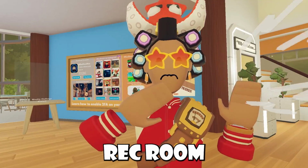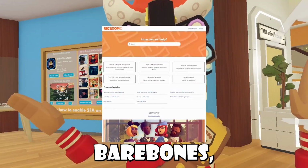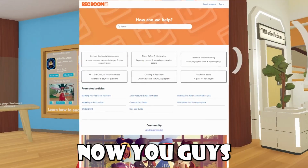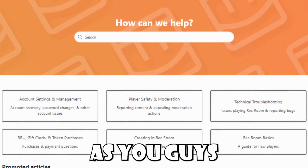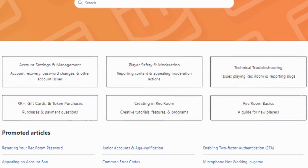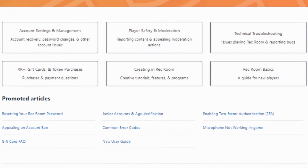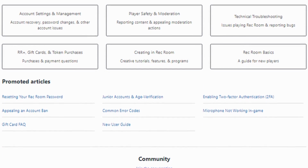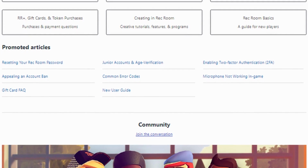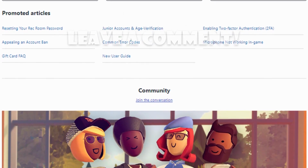Now in other news, Rec Room had actually updated their Zendesk website. It used to be super bare bones, but now they have a new layout and design. You can see this is the little hub menu, and they're asking how they can help. Super cool. Then they have these sections in boxes like account settings and management, player safety and moderation, technical troubleshooting, the Rec Room basics, creating in Rec Room, and Rec Room Plus, gift cards, and token purchases. They have promoted articles and their community, and that's pretty much it.